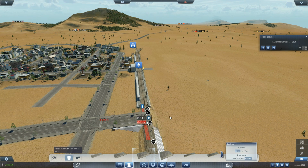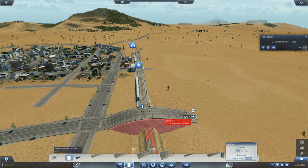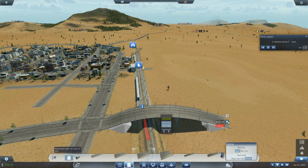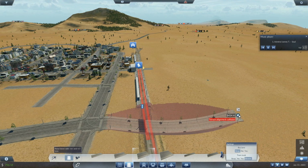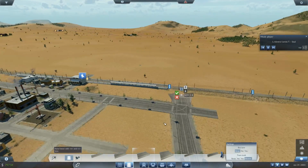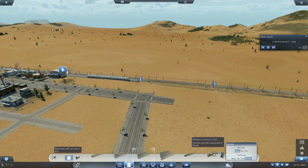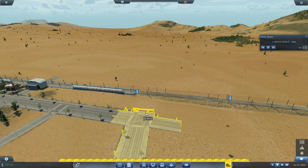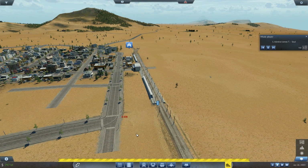There we go. And then do this, right? It's because it builds up so much. Can we go under it? Not really. Come on. Go all the way down. Nope. That's not going to work either. Well, that's not making me happy right now. Let's get rid of that little smidgen there.